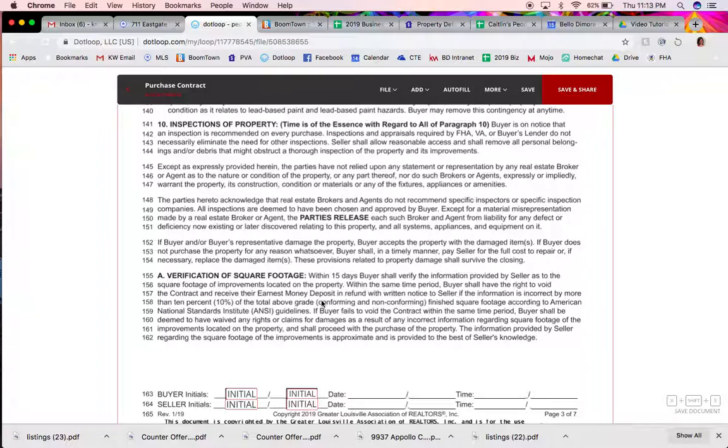Let me try that again. If it's a 1,000 square foot house, it could be up to 1,100 and down to 900 square feet and still be within the ANSI standard. However, if it is actually 800 square feet or 1,200 square feet, for instance, then the buyer would have the right to terminate the contract because that is more than a 10% discrepancy.